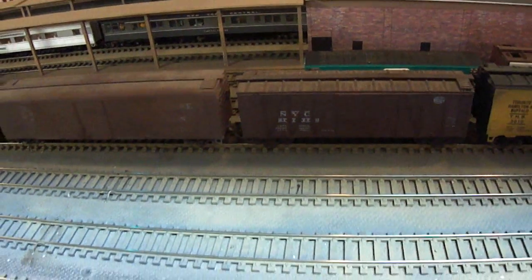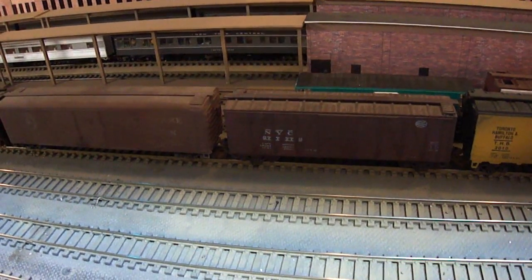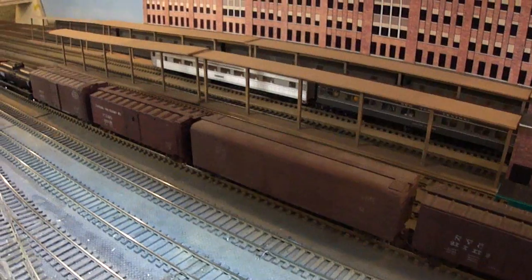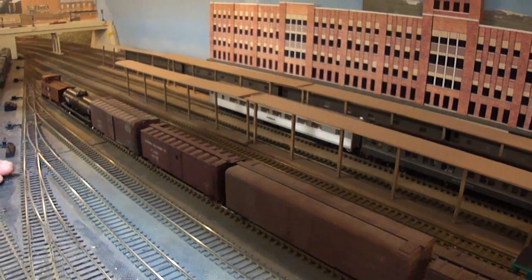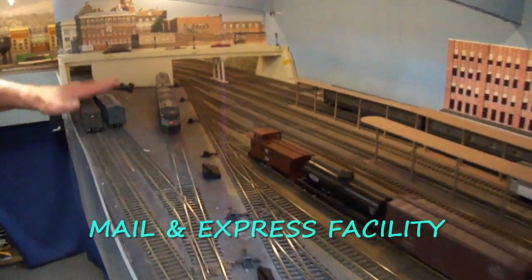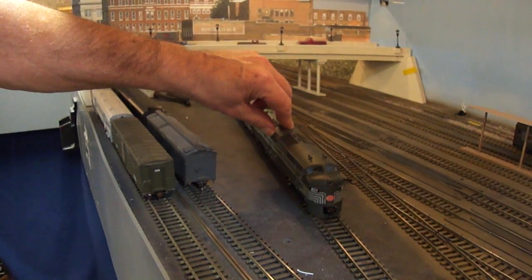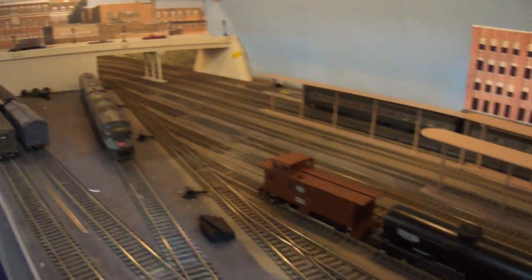In the front, yeah. So was there any additional work done in terms of breaking up and putting together passenger trains, or did they go right through? No, they typically go right through. In real life, there was some here. I just didn't have the space to do it. The one train that does work here is the Mail and Express train. And down here is going to be the REA facility, and this track will be the post office facility. Oh, okay. So relative to the station, this is about where those facilities were for the New York Central.